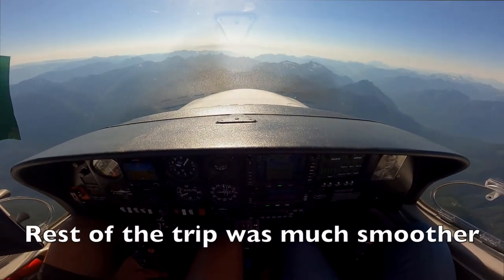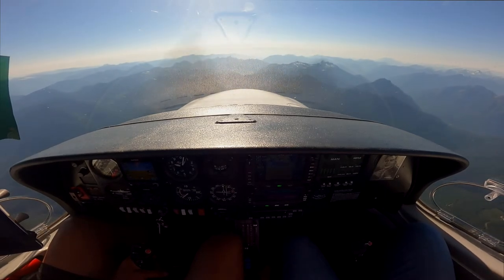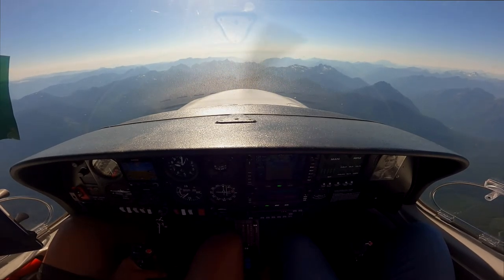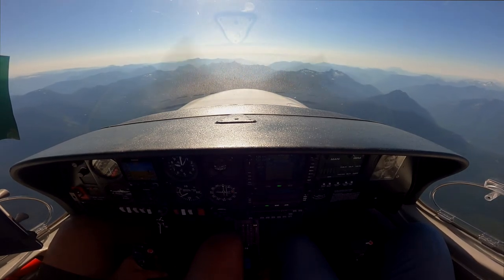Here we are, almost to the west side of the Cascades, coast to coast. Finally home. Almost.